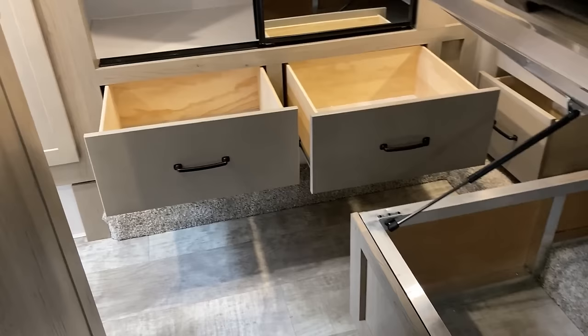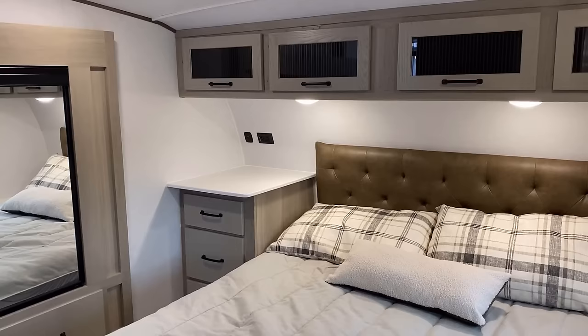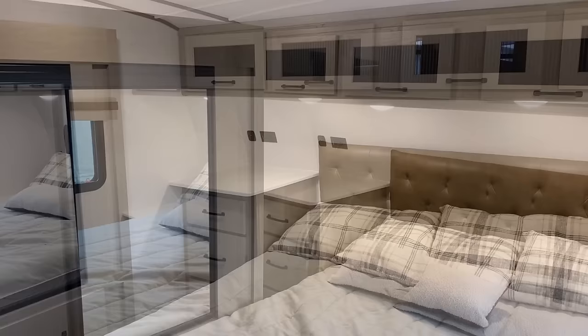True queen beds like this that are in a north-south arrangement, not in a bed slide. One of the cool things is there are exactly zero questions about those as to whether they can or cannot be laid upon in transit, because they're just on a fixed structure in the body of the camper. Even when that wardrobe slide is closed, everything is still open and unimpeded.